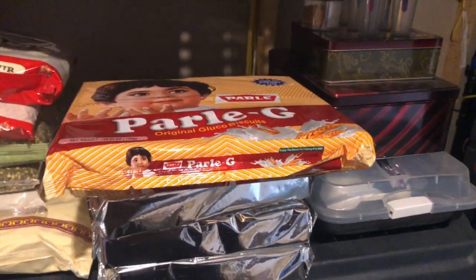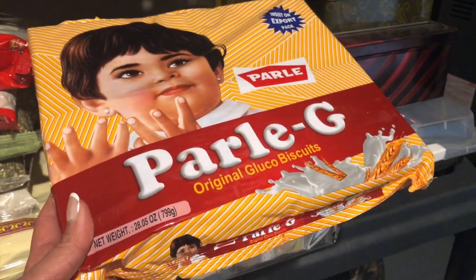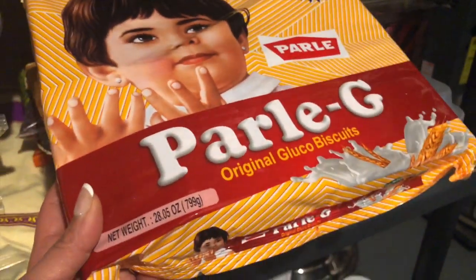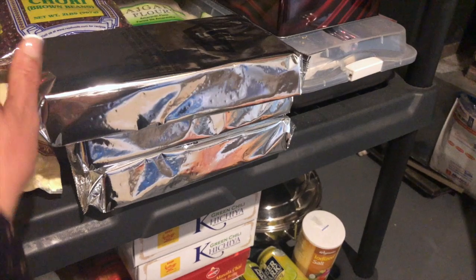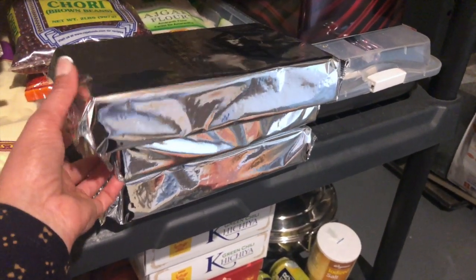Actually, we were not big fans of Parle-G before, but somehow now we love it. So I have about 2 packages of this, and each package is 800 grams. Also, I have this Parle-G rusk, and 4 of them like this came in 1 box. So I just have 3 left here.